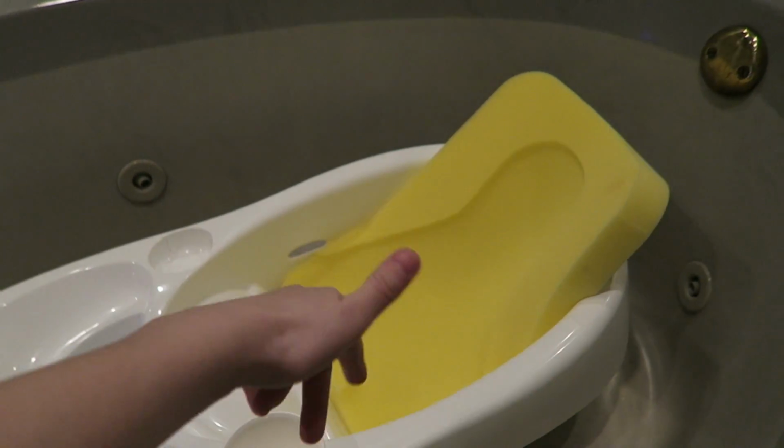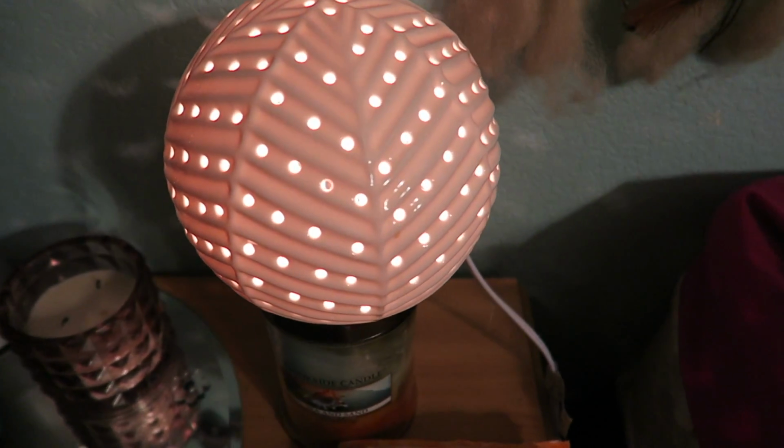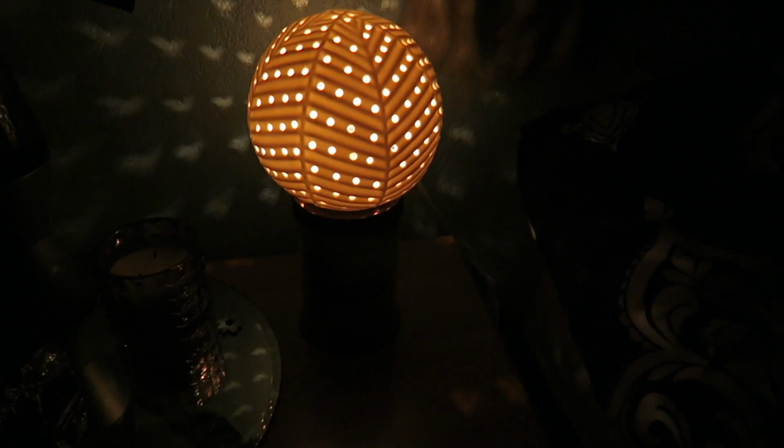Yeah, love it. Also, another thing that we use is a nightlight, just any nightlight in general. We got this one at Target, and it's awesome. It's pretty. I forgot how much it was, but it was on sale.